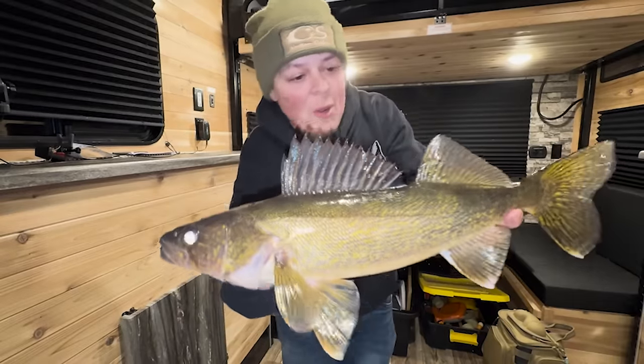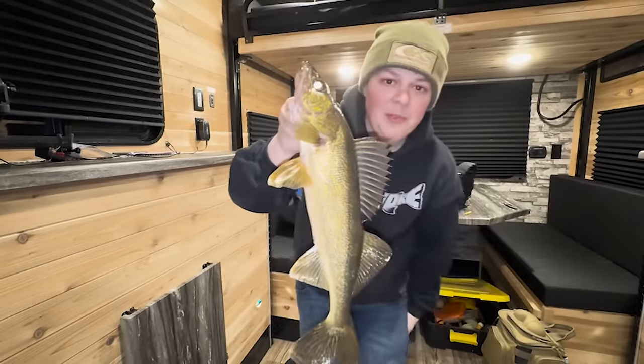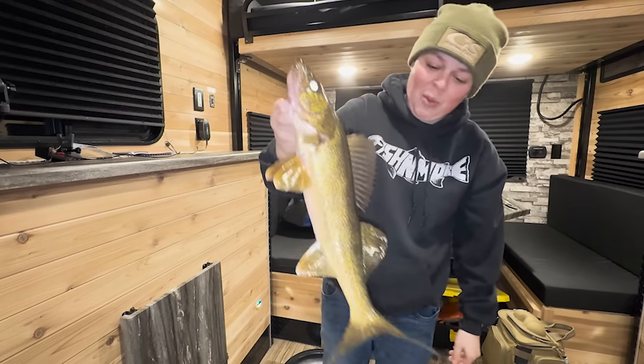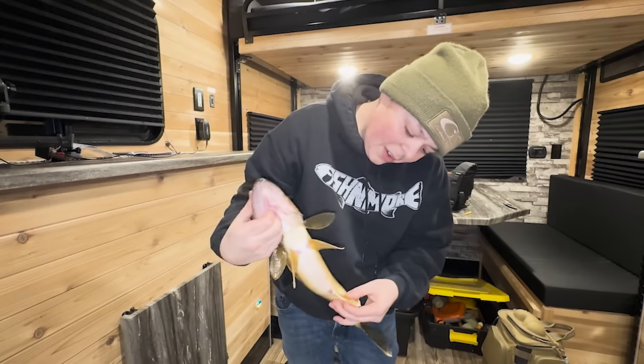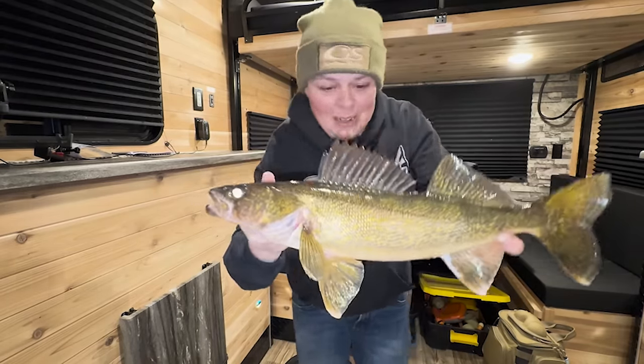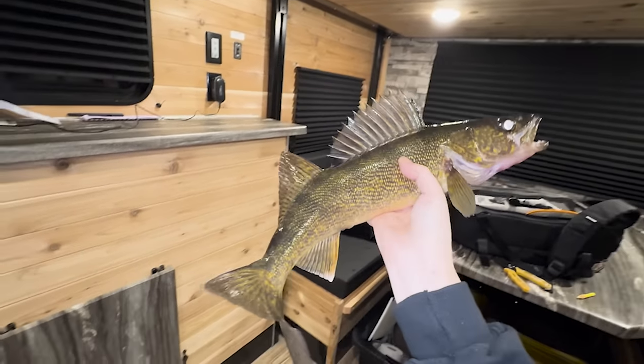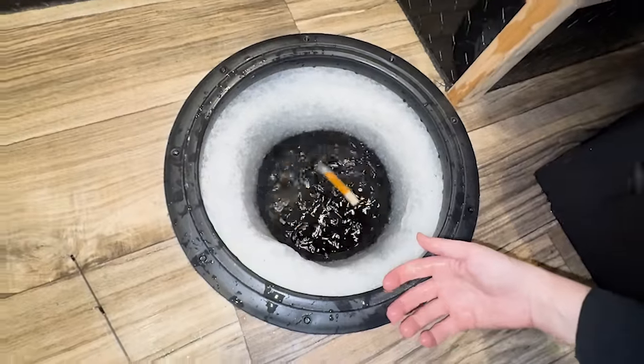Dudes, let's go. Just kind of wish we got this like an hour ago before I cooked that steak, because this is a perfect eater. What's that? Oh, it's semen. I thought it was a tag. Looks like we got a little male here. Well, since I'm not going to be eating this thing tonight, I think I'm just going to let him go. See ya, feller.